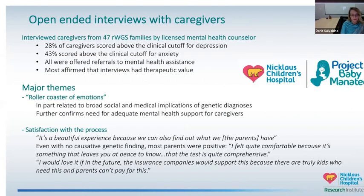As part of our pilot project, we also performed open-ended interviews with the caregivers of these children. And we were interested in understanding how well parents understand the results, the utility of the results, and also how they feel about it. We found out that 20% of caregivers actually had clinical depression, and 43% of these parents had anxiety.